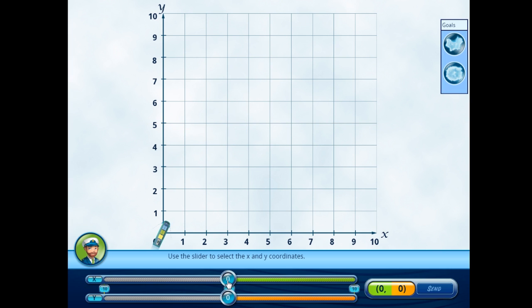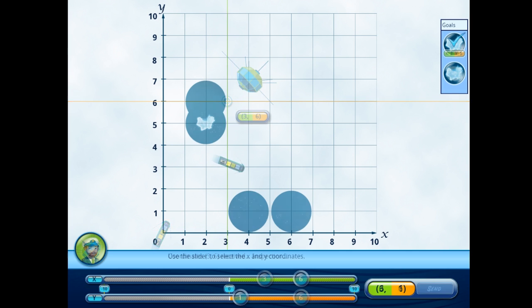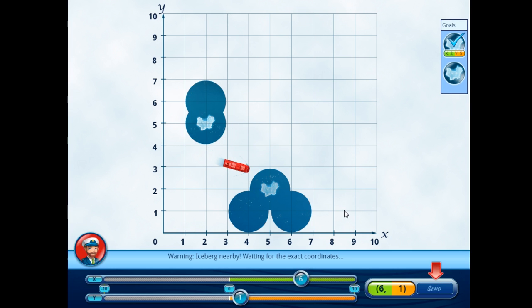As of the second stage, these guides disappear and players must read the coordinates themselves in order to transfer them to the satellite. Once the coordinates have been entered, we click on the Send button to transmit our choices to the satellite. If we don't find the iceberg in time, we have one last chance, and if we make a mistake, there's a collision. Then we have to do the whole stage over again.